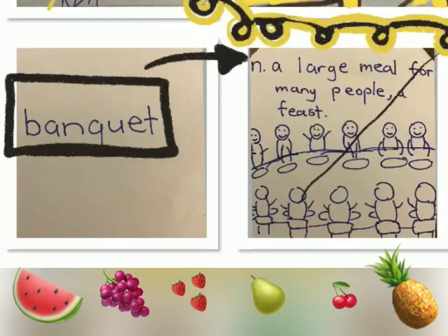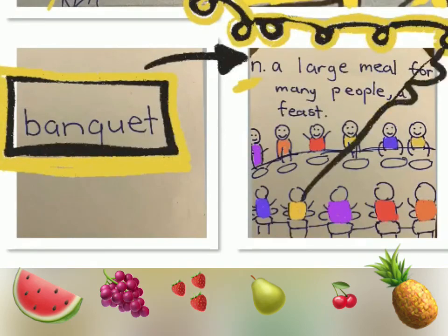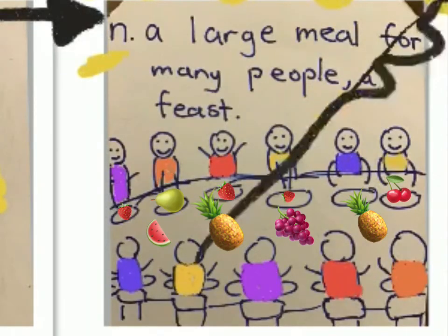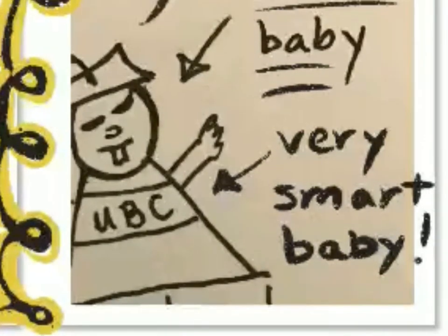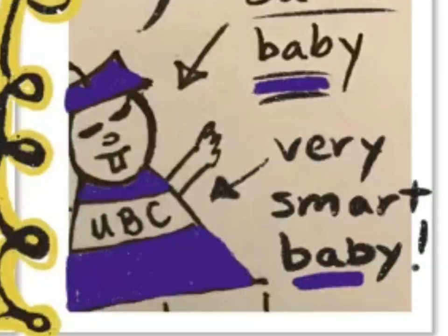We have the beautiful butterfly. Do you like beautiful butterflies? And we have a banquet, a large meal for many people or a feast. Last but not least, we have the word baby. Here we have a picture of a baby who just graduated from university. He's a very smart baby. You can be smart too.